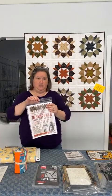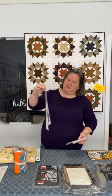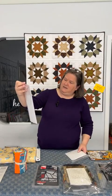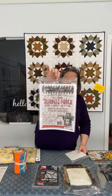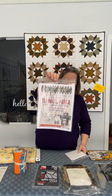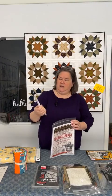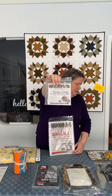So that's our 3, and for our 2, we have 2 things, and they are Primitive Gatherings triangle papers. These make size 3/4 inch finished half-square triangles, and these are papers that you're going to sew onto, kind of a modified paper piecing. And these are the same idea, only these are set up to use with charm squares, and these make 1 inch half-square triangles. So itty bitty. If you like to do some little pieces, those are a great option.